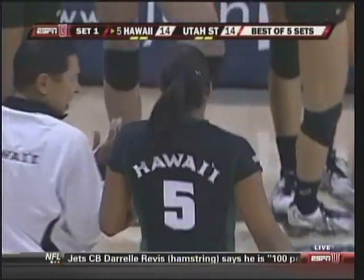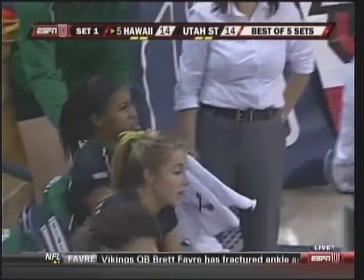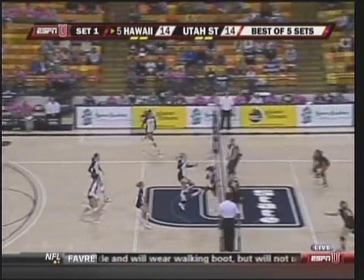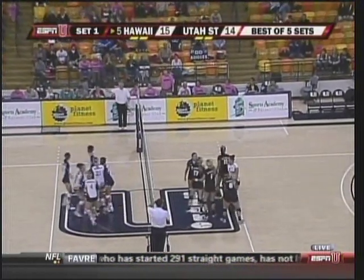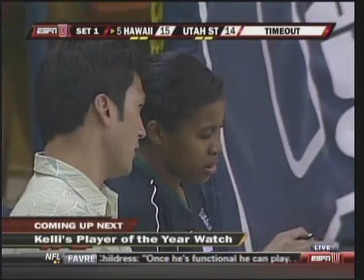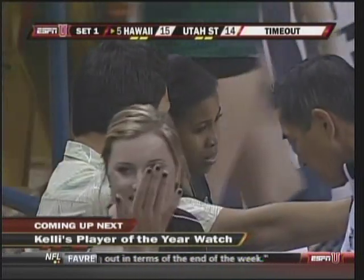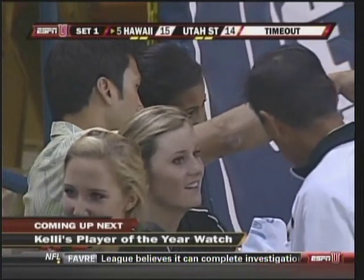Some substitutions for Dave Shoji's team. He's going to talk to his big gun, Kanani Danielson. Just not quite working for her right now. When you're taking that many swings, you're bound to have a bad set or a bad match. And that one dribbles over. Point, Hawaii. It's just about the halfway point in the volleyball season. When we come back, Kelly will tell us her candidate for National Player of the Year. 15-14 Hawaii up in this one.